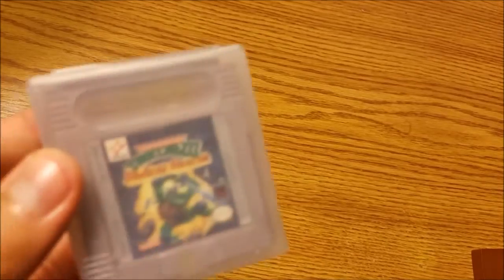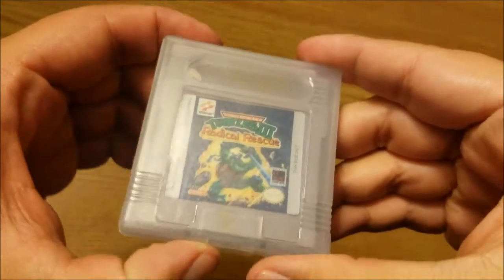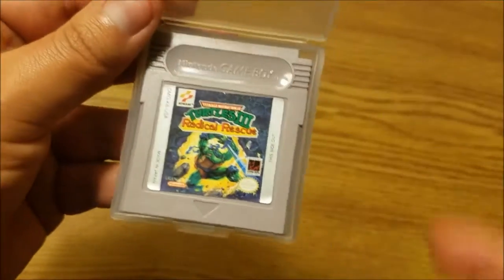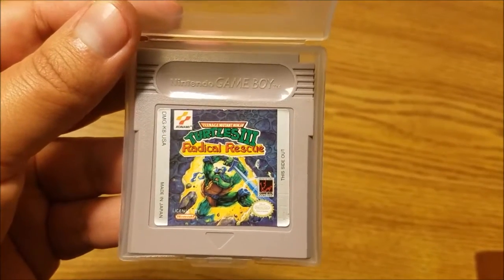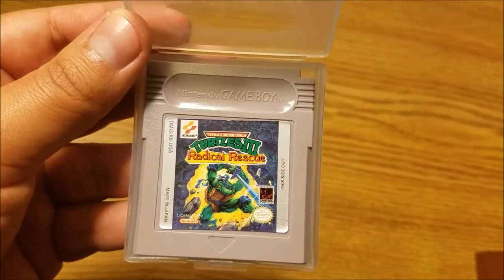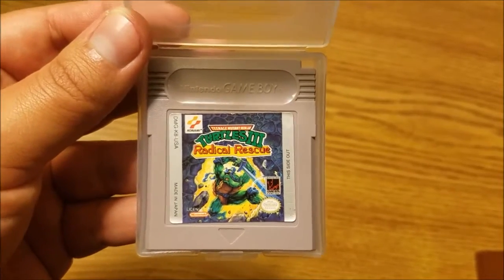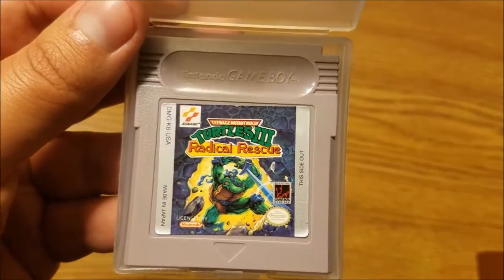All right, so here's another game for the Game Boy. It's Teenage Mutant Ninja Turtles 3: The Radical Rescue. And this is another game that's uncommon. It's not too easy to get. So that's what I've been doing. I've just been getting good games that are not popular, that not a lot of people are trying to get. And this game is pretty fun.